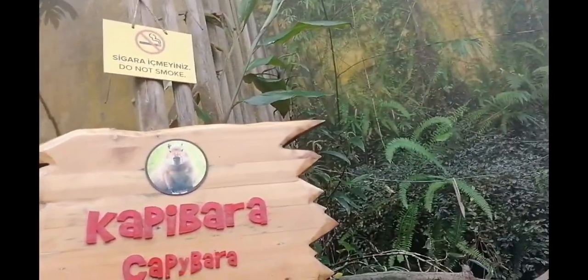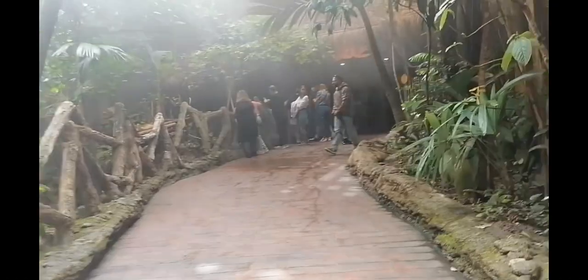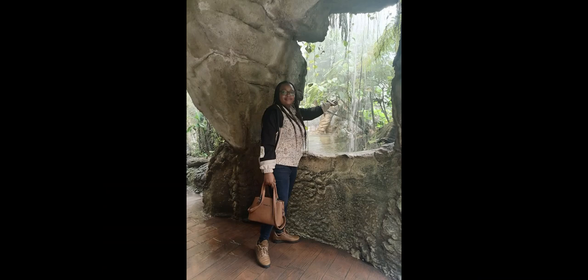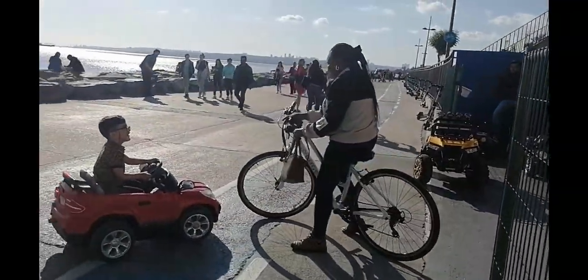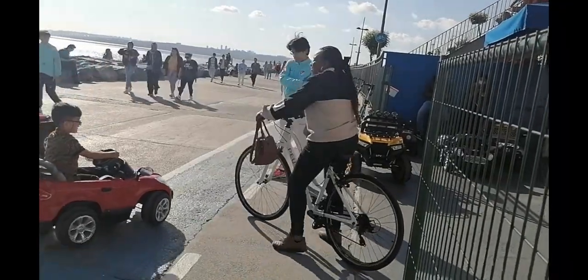Capybara. Woo! Can he be here? Captain Hannibal. Yes. Piranha. Wow. You know, I told you they said that the forest here. Yes. We don't have break. No, no, no.